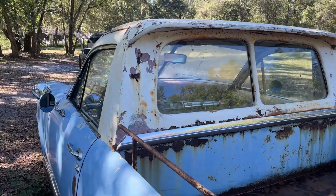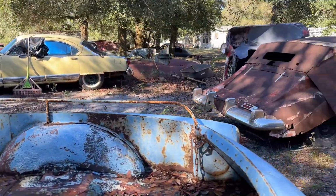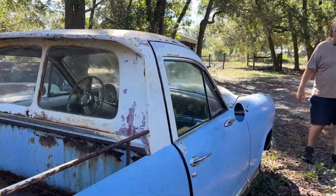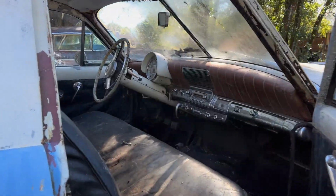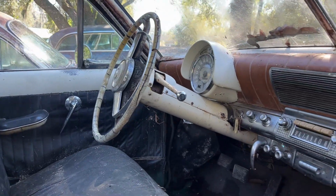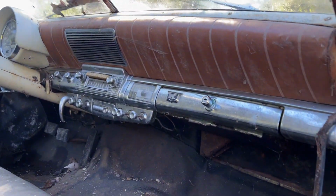Is it unlocked? The driver's door doesn't work, but the passenger door works. Driver's door is locked. I have to open it up from the inside. I love their handle design. Like refrigerators. Yeah, exactly. It even comes with keys. Oh, cool. One less thing.